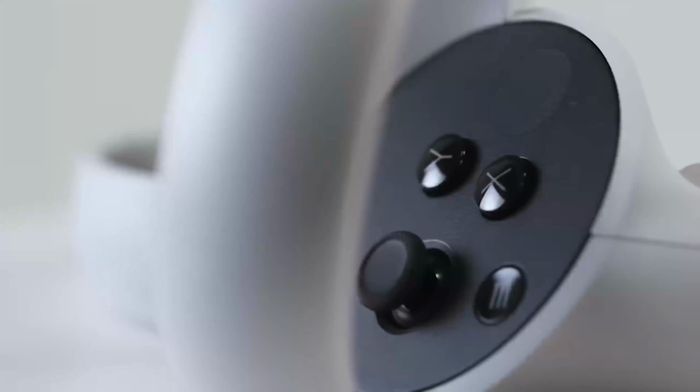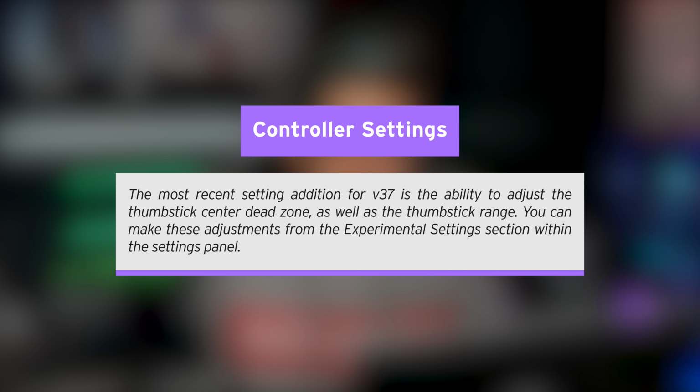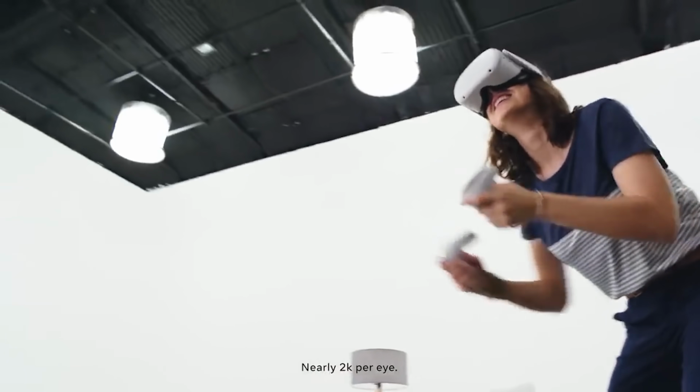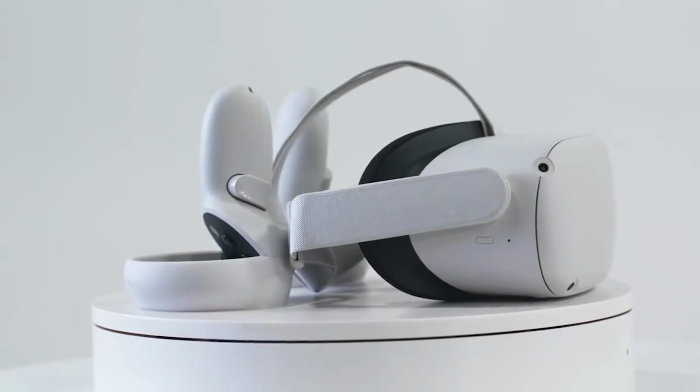The most recent setting addition for V37 is the ability to adjust thumbstick center dead zone, as well as the thumbstick range. You'll be able to make these adjustments from the experimental settings section within the settings panel. So that's really cool. I mean, yes, thumbstick drift is an issue. Usually what I tell people is just move the thumbstick and blow inside it and it'll get rid of all the problems. And sometimes it does, but sometimes it honestly just makes things worse. So that is very exciting right there.